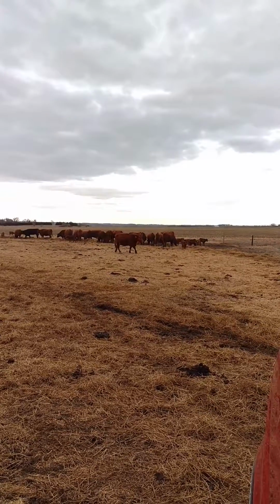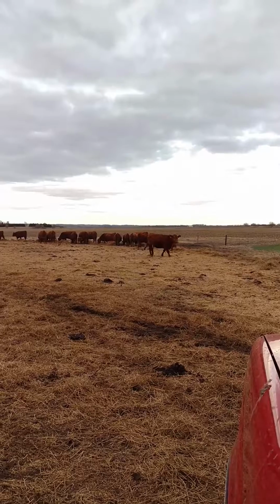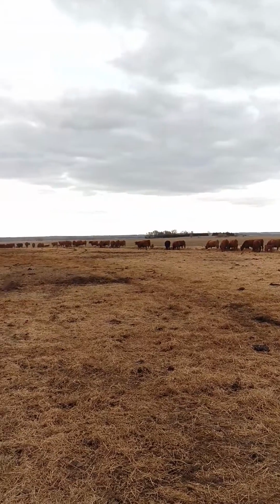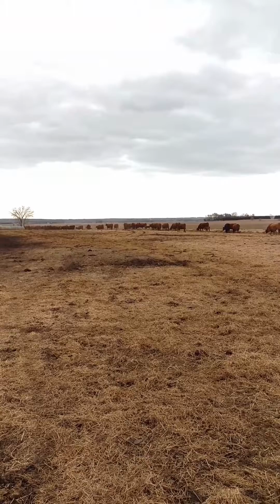But as you can see, they're kind of mixing, mingling around, and they're kind of eating. It's like a buffet. They kind of walk down the line and they figure out what they want to eat, and then they eat it. So the hay is a roughage.